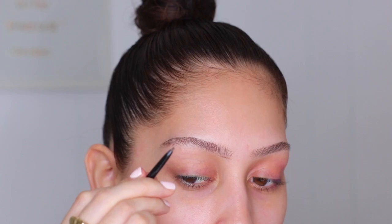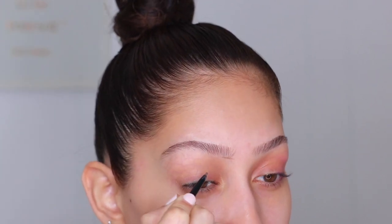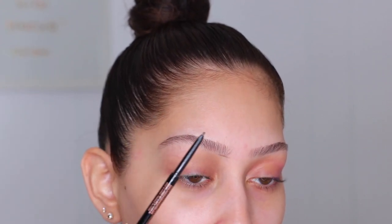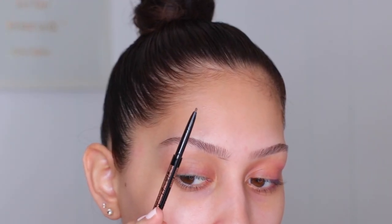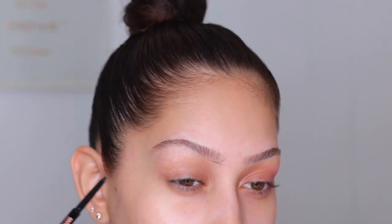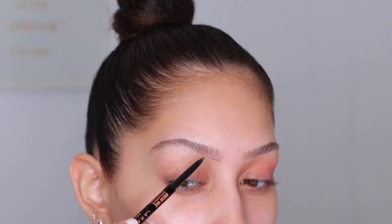If you hold your pencil all the way here, you're going to get a really intense pressure and you're going to get really harsh lines. So keep in mind where you're holding even your makeup brushes. But in this case with your pencil, you want to hold it at the end. I'm also not just dragging it across with one swipe. I'm actually just using little strokes.